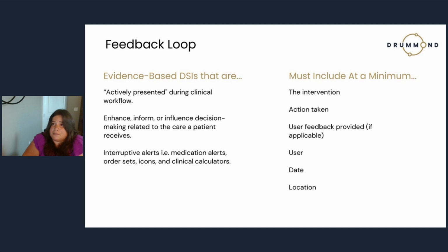That feedback must be made available to a specific set of users to be able to access and also export that data if they wish, in a computable format. And that can be done using the same format that was used for the B10 EHI export criterion. And that feedback must include, at a minimum, the intervention, the action that was taken, the user feedback if it was provided and if it's applicable, the user, the date, and the location that the patient was seen at the time. Next slide, Eric.